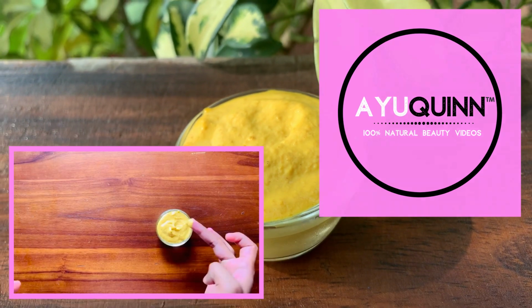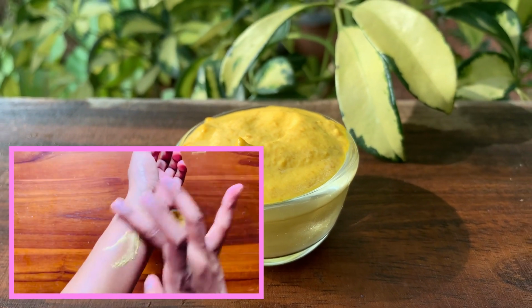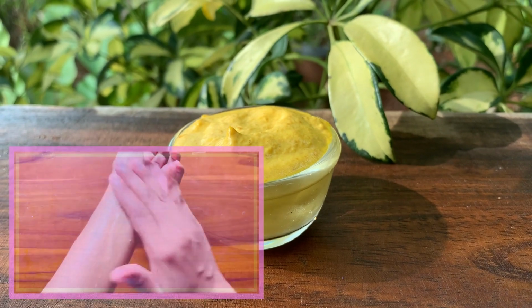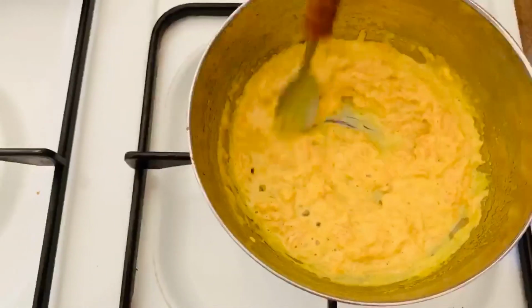Let's make a natural body cream today. I applied this natural body cream for 14 days and the result is truly amazing. I'll show you the results in the video.